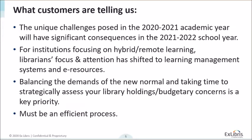Here's what institutions like yours are telling us. There are probably going to be cuts to budgets for institutions focusing on hybrid or remote learning. Your day-to-day attention has really shifted to your learning management system, whether it's Blackboard, Moodle, or another program, as well as making e-resources available for patrons who can't physically visit the library. Balancing the demands of this new normal and taking time to strategically assess your holdings is a key priority. And with everything else going on, it's got to be an efficient process.